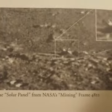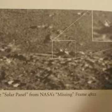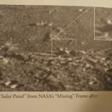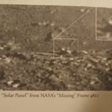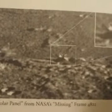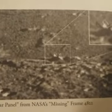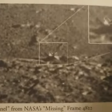And finally, I'll just show you this photograph here, which has this structure on it. This is another photograph. Actually, this photograph was missing. That is, NASA said that it was missing. But when the original was obtained, the reason why it was so-called missing is because it had this structure in it. So what is that?